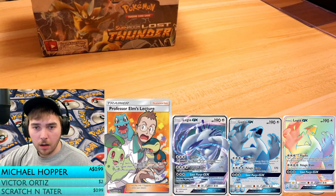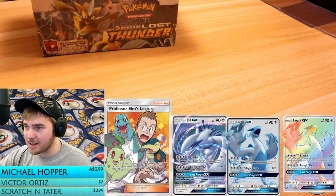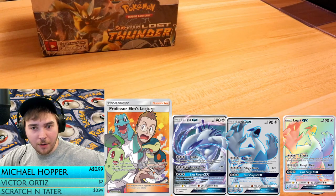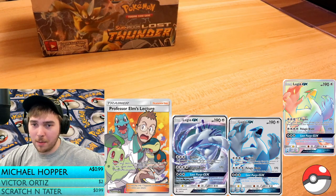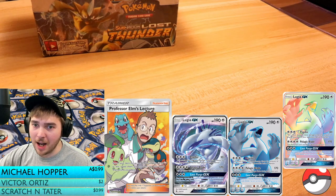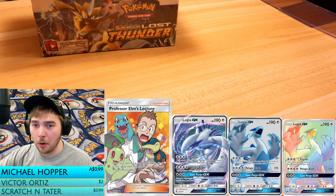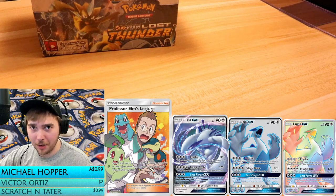And then, hopefully, the Lugia GX, which is, you know, pretty big ask. Hard to find. And then, finally, the Rainbow, which, I mean, we probably won't get it. The odds are definitely against us to pull this card. If that card was easy to pull, then it wouldn't be so expensive. You know what I mean?